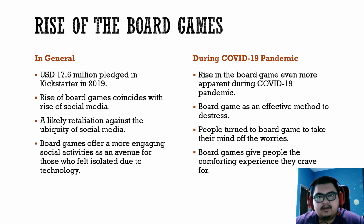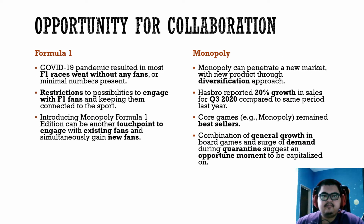Essentially, board games give consumers the comforting experience that they crave, especially in trying to reconnect with past positive experiences, for example, when they were children playing board games with family members. These are some of the reasons why board games have been coming through as a growing trend. So what does this mean for Formula One and Monopoly? Well, it basically means there's an opportunity for collaboration here.